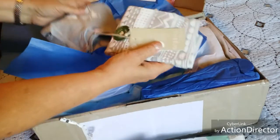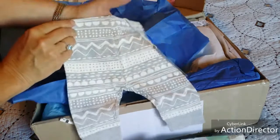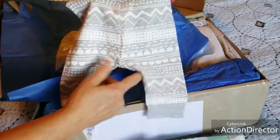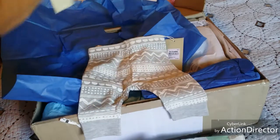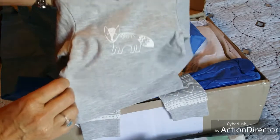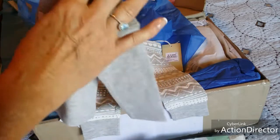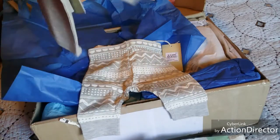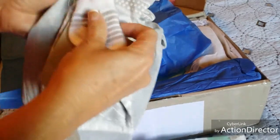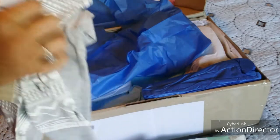Oh my gosh, look. These are little gray and cream pants, and a little gray shirt with a little fox on. How cute. Can y'all see that? Oh, it's adorable. Cotton, new baby. Oh, it's beautiful, Suzanne. Oh, and it's got little socks. Look how tiny those are. Oh my God, it's so tiny.